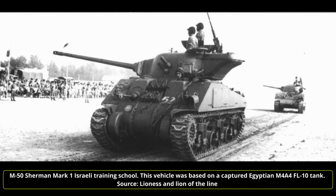The first use of the M50 Sherman was between 29 October and 7 November 1956 during the Suez Crisis. The 27th Armored Brigade was sent into the Sinai Desert to engage the Egyptian forces. The Israeli attack took the Egyptian army by surprise. The Egyptians were counting on the fortifications erected in the Sinai Desert to defend the roads that crossed the peninsula.